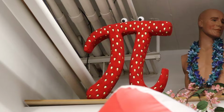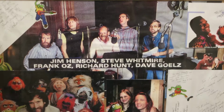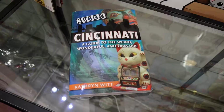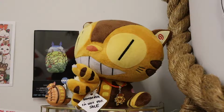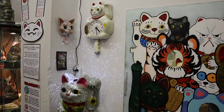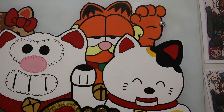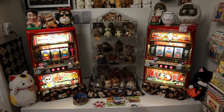Come for the cats, stay for the pie. And this is when the curator got to meet some of the puppeteers with the Jim Henson Company. And the museum has made the cover of Secret Cincinnati. Photobombed. They also have a couple of free play Maneki Neko slot machines if you want to try your luck.